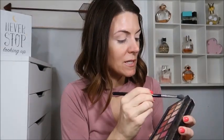Okay, so now I'm going to be taking a big fluffy brush. I'm just going to blend that into the crease and kind of up to my eyebrow. That really didn't make a big difference. I think I might need to go in with a lighter shade. I think I have Blanc Type in here from MAC. Yes. I'm going to take a little bit of that just to lighten it up.